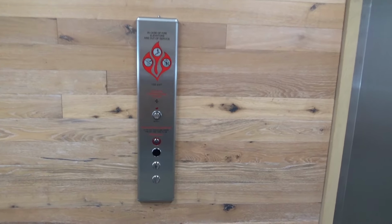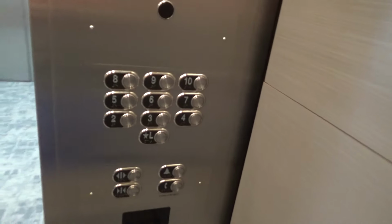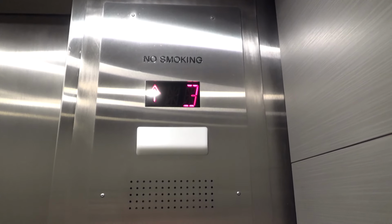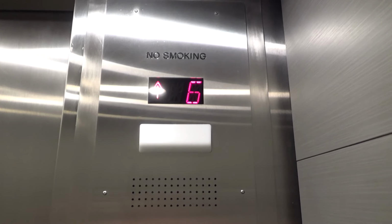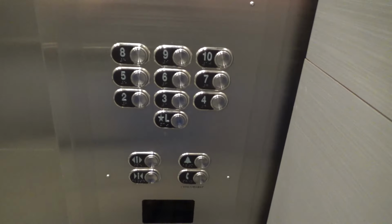Let's get another one. Oh, we got this one. Once again, pretty nice elevators. All right, we're gonna go up to 10. There goes the doors. And we'll look at the indicator. Floor 10. Ooh, this one talks. Here we are, 10. Fixtures. This is elevator number 3. Go back down to the lobby.